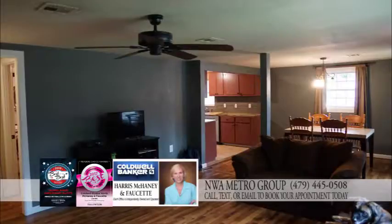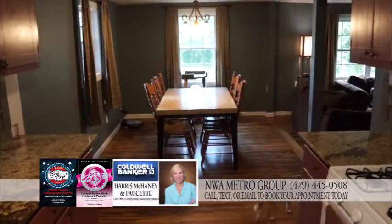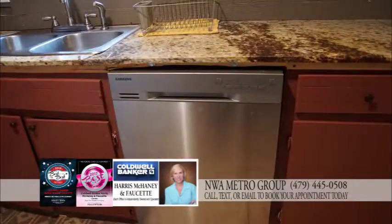Inside, beautiful hardwood floors fill the open concept space. Plenty of room for a dining table in the eat-in kitchen, which features stainless steel sink on granite countertops with painted cabinets and tile floors.